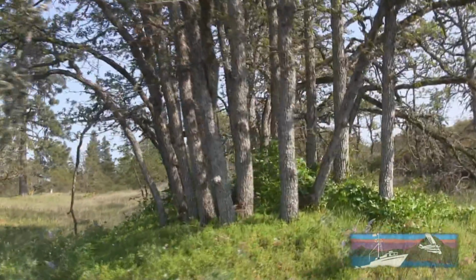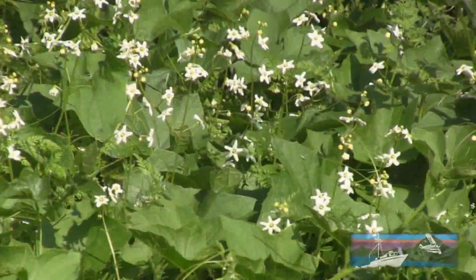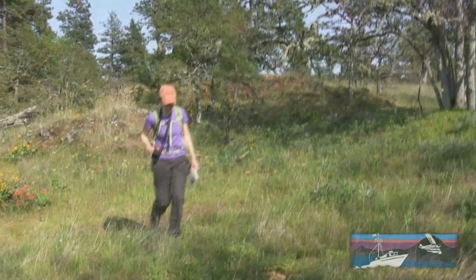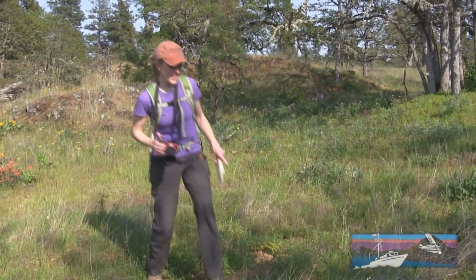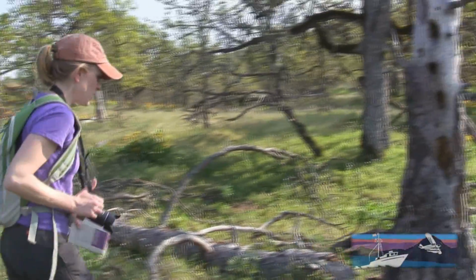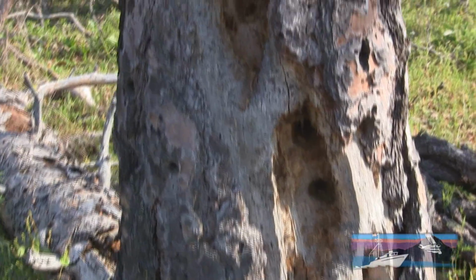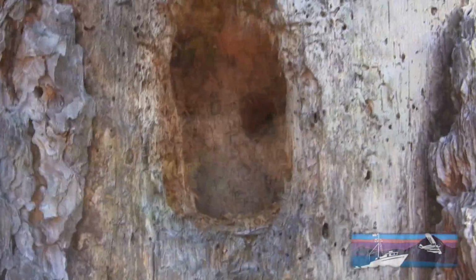Oh, here's a beautiful oak stand. And all of the flowers underneath it, that's balsamroot. They produce these little gourd-like fruits. They're very bitter, not edible. Hey, look. These are holes that woodpeckers have bored into this tree here. This is an old pine tree. Probably a lot of beetles in there and other food that they could eat.